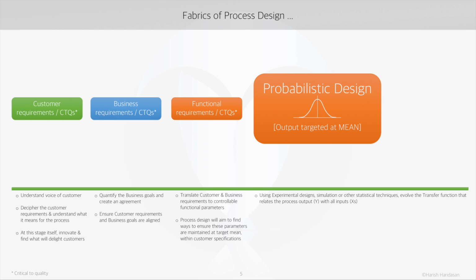Once we are clear about these input parameters, the next important task is to find a quantified relation between what needs to be improved and what needs to be strictly controlled to bring in these improvements. This relation is referred to as the transfer function. Design of experiments and simulation are a few scientific methods that help in arriving at this transfer function.